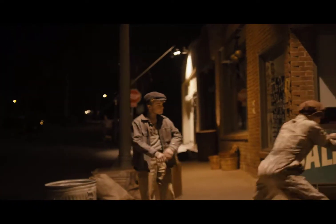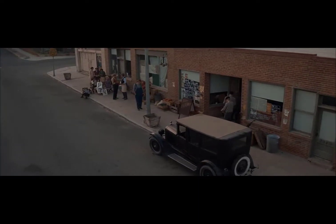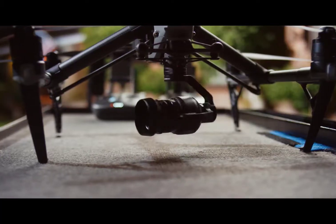We're using the Inspire 2 to really push the limits of camera language and storytelling, to really paint a picture of the Great Depression. I've dreamt of shooting dialogue scenes with drones. I love the detached, sort of disembodied, fly-on-the-wall nature of the image. With the Inspire 2, we try to improve on every single aspect. Flight performance, stability, camera capabilities.